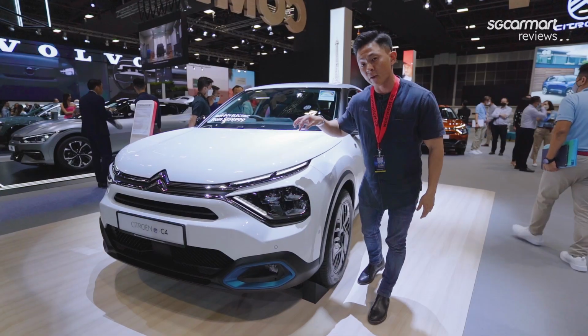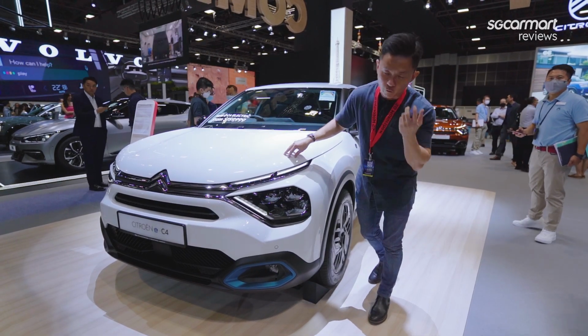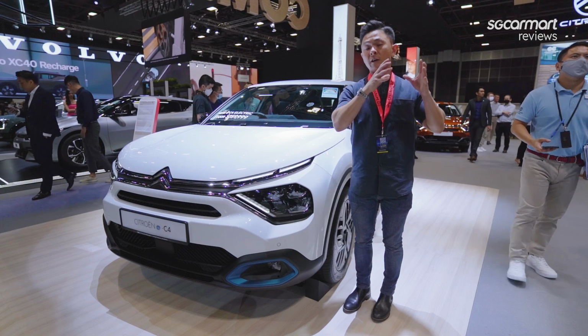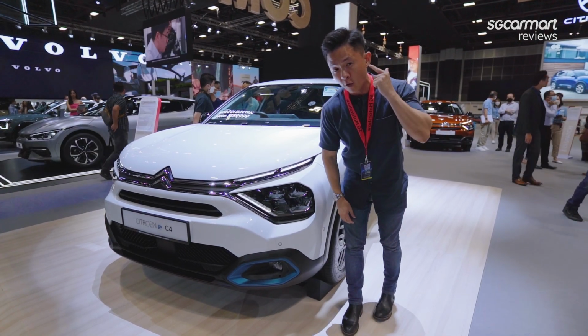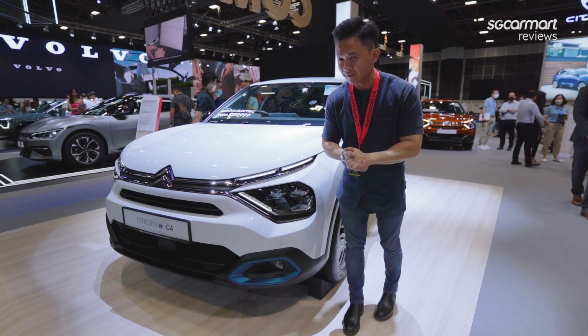Now at the Citroen stand, we have the EC4, which is essentially, obviously, as the name suggests, the electric version of the C4, which means fun-loving and eco-friendliness. Now how cool is that?